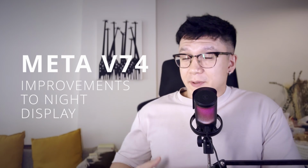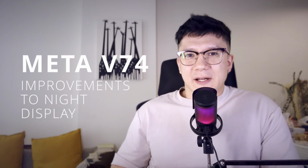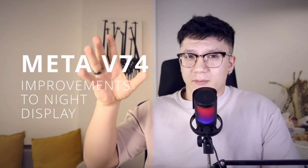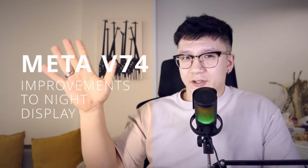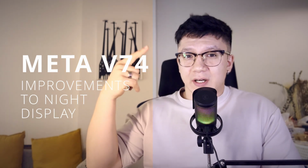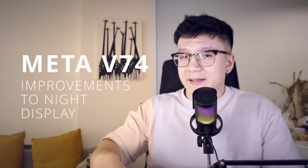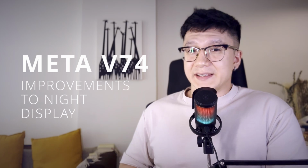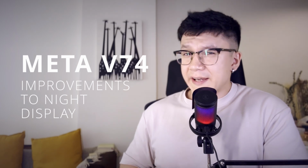Night display is set to get some pass-through improvements. Now, I've personally never used this feature, if I'm being perfectly honest, but I know a lot of people love their night display mode, which, if you're not sure, essentially removes a lot of the blue light from your display. That gives everything a warm, sepia kind of tone, and that reduces the strain on your eyeballs, particularly at nighttime when you're looking to wind down and relax a little bit. So the V74 update is bringing improvements to night display while you're in pass-through mode, and is supposed to improve your color balance and white balance to make everything look that little bit better.